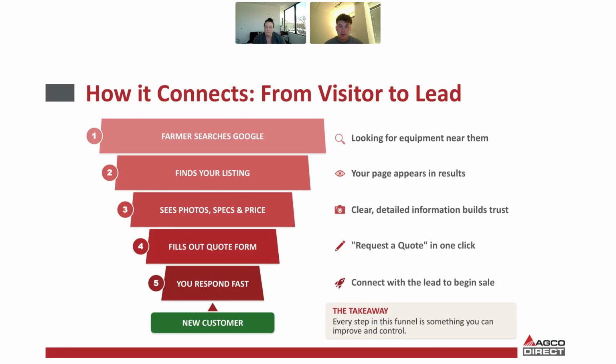So they're searching. I talked about our paid search, making sure your SEO on your website is good and make sure that you're popping up more frequently. Your page appears in the results. You have a good equipment listing page. I know I said this is the most important part of the presentation, the equipment listing slides. Make sure that is buttoned up.